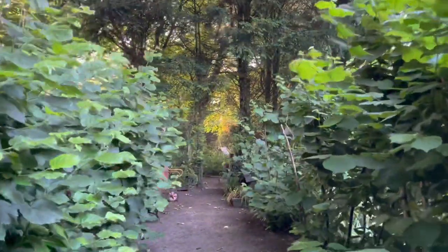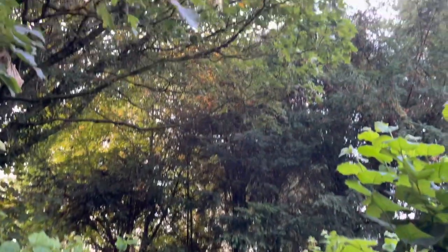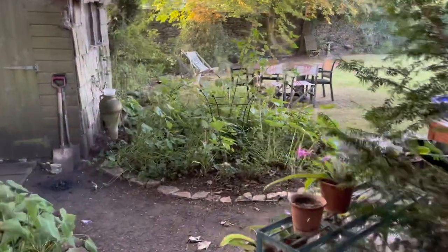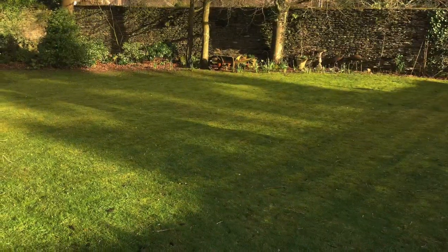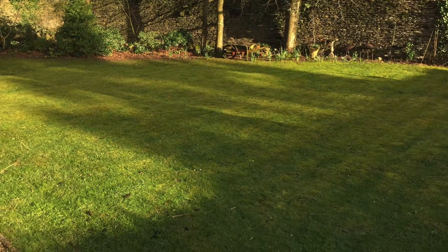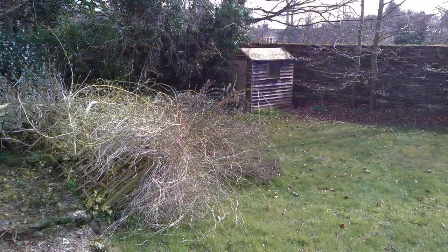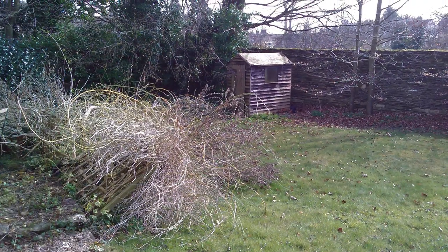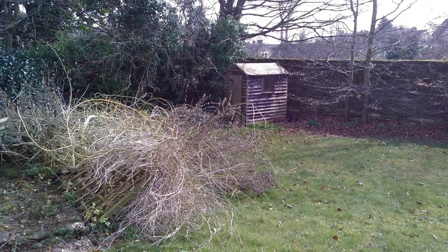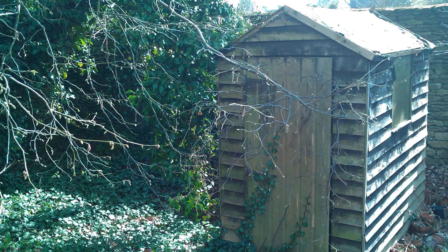And you will see at the end of this little walkway a dining area, which is next to the barbecue, very handy. And I've also got another little shot of the garden looking across. And I'm also going to show you what it looked like before we did the transformation. So this was how it looked before we moved in. And this shed, I'm sorry to say, is no longer. It was literally about to fall down.